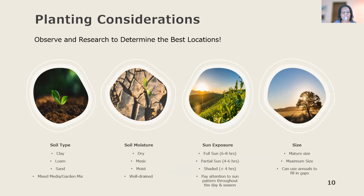So the first thing to look at is soil type. The primary ones you're going to be looking at are clay, loam, sand, or a mixed media or a garden mix, if you plan on amending the soil in some way or supplementing what's already there, or growing in a raised bed or something like that.